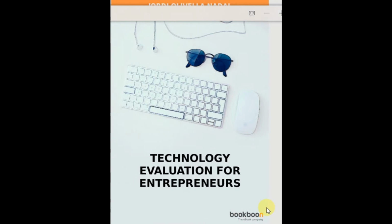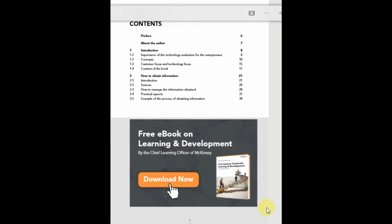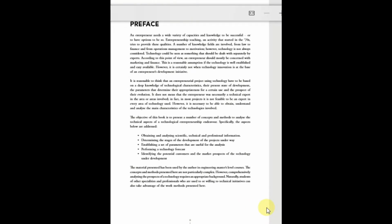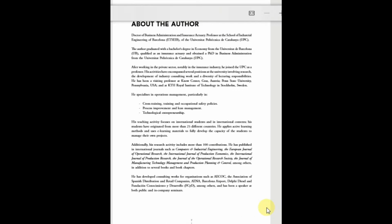So if I look at it like this: Technology Evaluation for Entrepreneurs. The contents are introduction, how to obtain information, level of development, comparison of alternatives, technology forecasting, possible customers and uses, and market prospects, and report writing. These are very important. Okay, about the author, what is about the author?